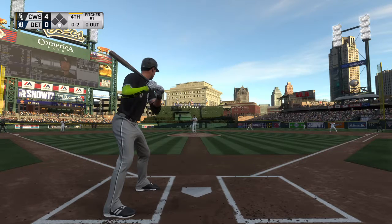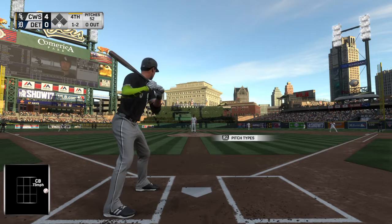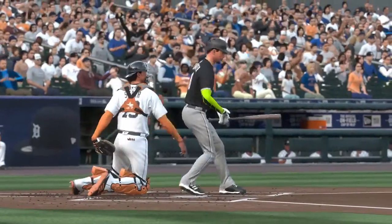Into the windup. Here comes the 0-2 pitch. Curveball that time, not even close. Ready on 1 and 2. Curveball got him swinging for the first out.